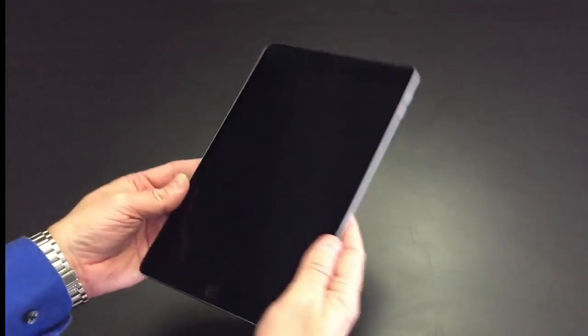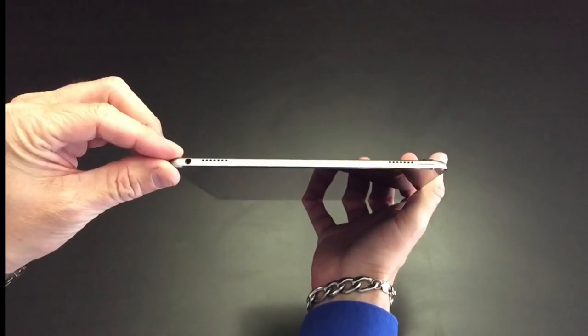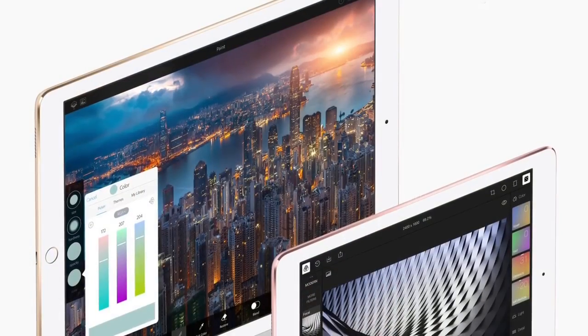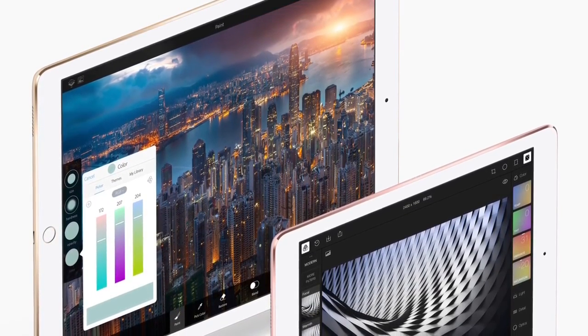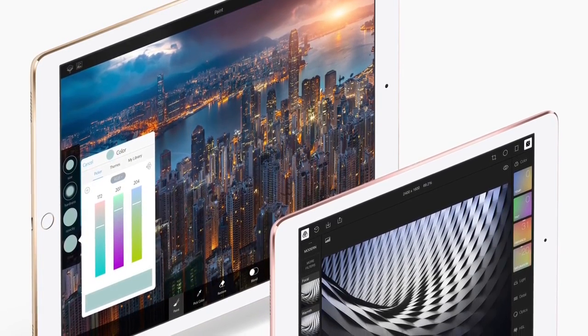Now, while I'm not going to get too technical in this review, I did want to mention a couple of other key differences between this newer, smaller iPad Pro and the larger one that Apple released late last year. Specifically, that is the CPU. While they both use Apple's latest A9X chip, this new 9.7-inch iPad Pro is running at 2.16 gigahertz versus the 2.26 on the 12-inch model. And also the new version here, the 9.7-inch iPad Pro, only has 2 gigs of RAM, where the 12-inch model has the 4 gigs of RAM.